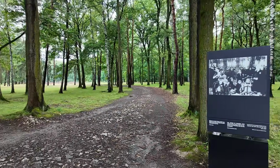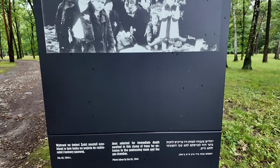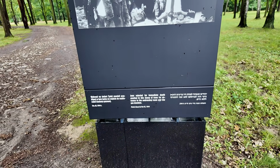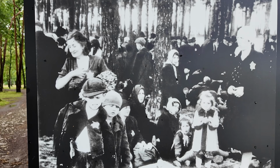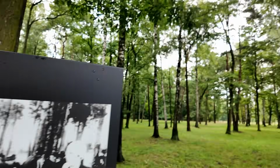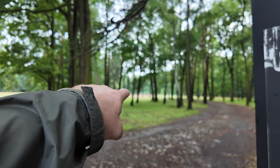So nobody will show you this on YouTube. In this forest, the Jews who were picked were waiting to die. And you can see there is a photo here. Jews selected for immediate death awaited at this clump of trees for entrance to the undressing room and the gas chamber. The photo was taken by the SS in 1944. So can you see? They are waiting. This is this exact forest, and those are the Jews waiting. You can see the Star of David. Look at this. This is this exact forest they were waiting to die in, and they took them to crematorium number 5, which is right there.